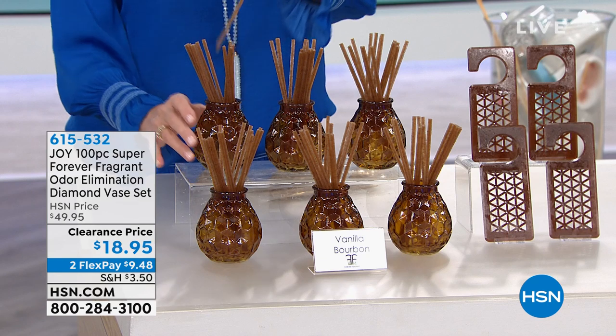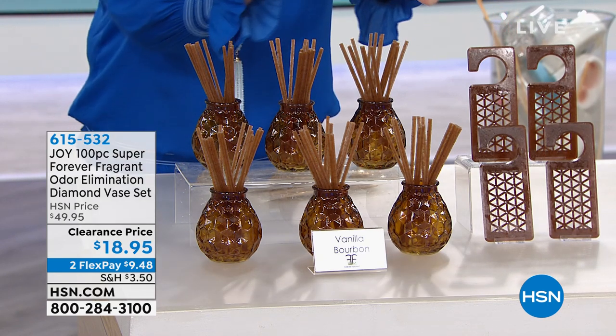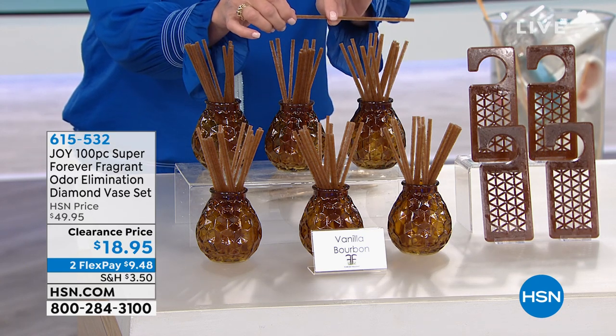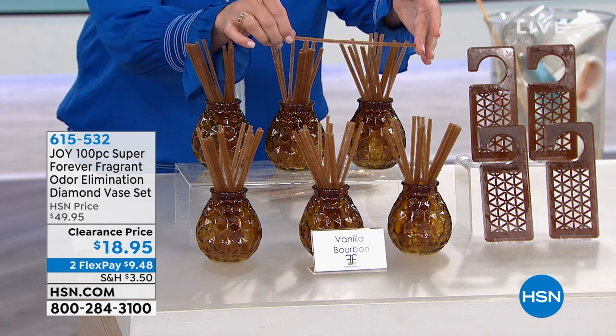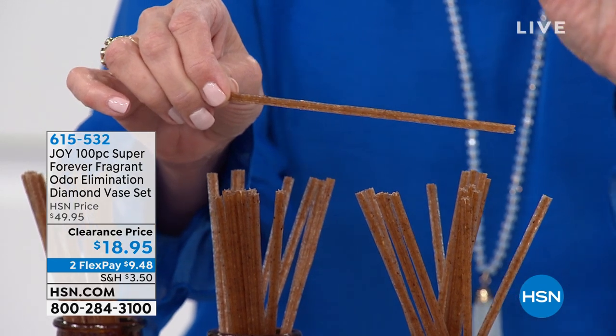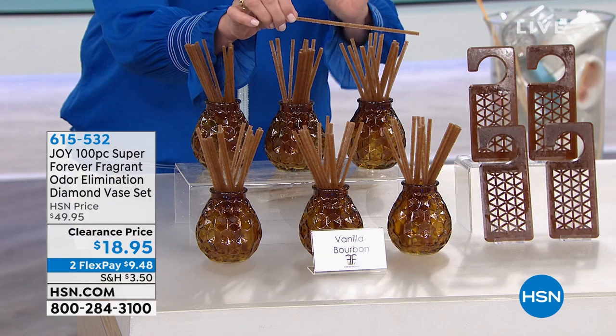So you're getting 6 of the vases, and then you're going to be getting 90, wow, of the Forever Fragrance sticks. These are in a more natural state, so you can actually see the little flecks of wood that they've been milled from, like woods like maple. And each single one of these is going to be an odor eliminator, but they have top notes, mid notes, and bottom notes, just like a fine perfume. So they're going to release a beautiful, subtle fragrance for up to 2 years.